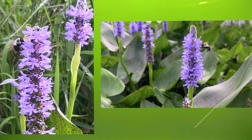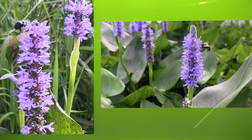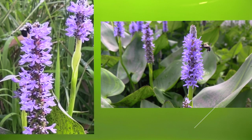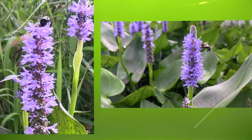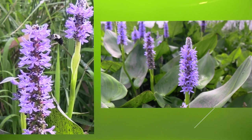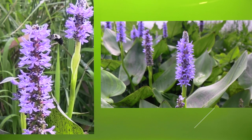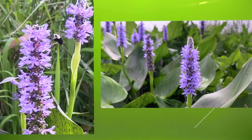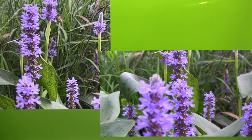This is slow-mo. If you look at the one on the left that's moving, you see the very small bee, not the bumblebee, but the little bee. That's the one I talked to you about during the insect talk, called the Dufaria. It's another solitary bee that makes its nest near pickerel weed, and pickerel weed is its only source of pollen. It doesn't use any other pollen, just pickerel weed. And again, you'll see it in some of these too.